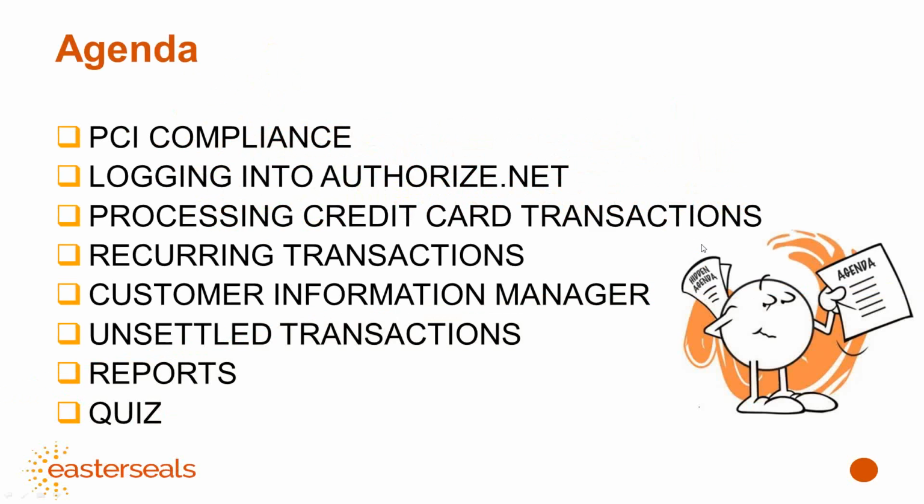The agenda for the training: we will be reviewing the PCI Compliance requirements, logging into Authorize.net. I'll show you how to process credit card transactions, recurring transactions. We'll briefly talk about the customer information manager and how that works for you. We'll look at how to view unsettled transactions, reports, and then, like I said, the brief quiz.